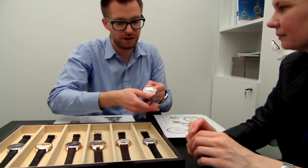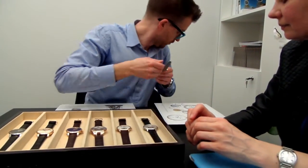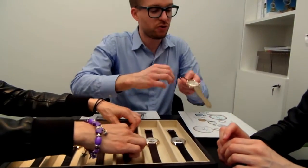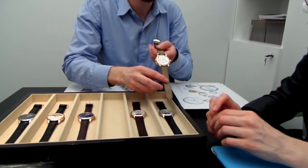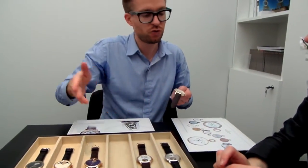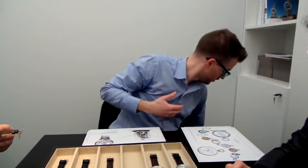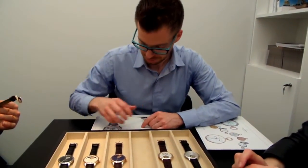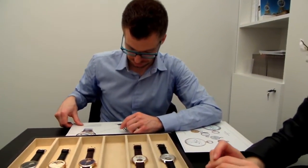It's symmetrical in its own right. Brown or black strap? This one is also symmetrical, like a butterfly. So you find through the watches what our DNA is. But this one in palladium, you don't want.